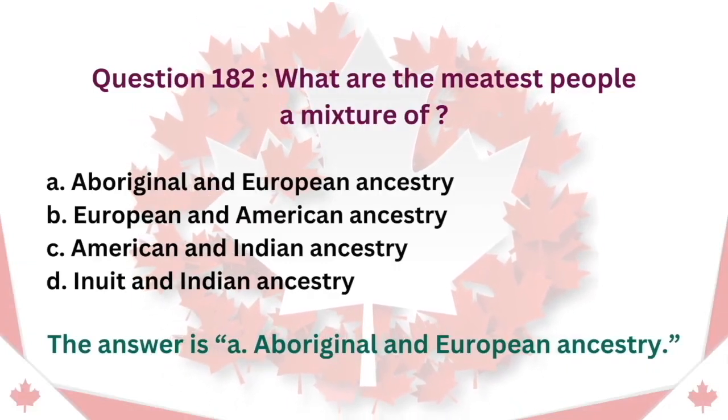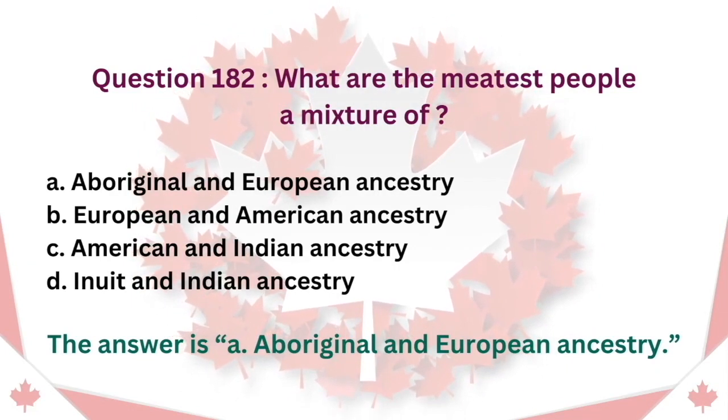Question 182. What are the Metis people a mixture of? A. Aboriginal and European ancestry. B. European and American ancestry. C. American and Indian ancestry. D. Inuit and Indian ancestry. The answer is A. Aboriginal and European ancestry.